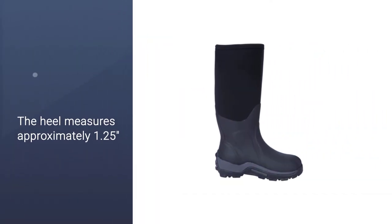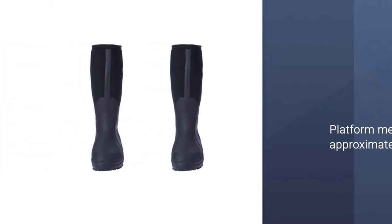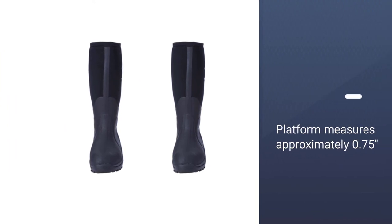"I love that my feet stay warm all winter," wrote one reviewer. "I often have to get in and out of the car in the winter weather for work and my feet are always toasty warm."